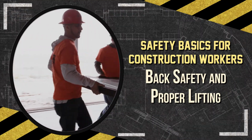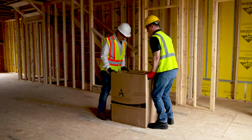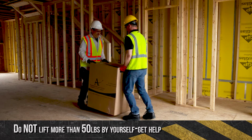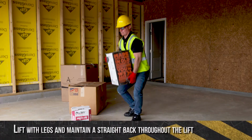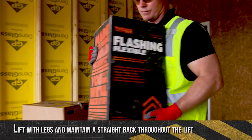Using proper lifting techniques when handling heavy materials, tools, and equipment can prevent back injuries. First, do not lift anything over 50 pounds without assistance. Next, bend at the knees as you lift the load, keeping it close to your body. Lift with your legs, not your back. Finally, be careful not to twist your body during the lift.